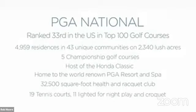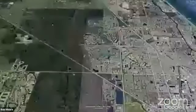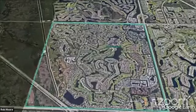There's the PGA Resort and Spa, the 7 Waters of the World. There's 19 clay tennis courts, lighted. There's multiple pickleball courts that they've added, and then there's a whole croquet league. It's actually a pretty large croquet club.